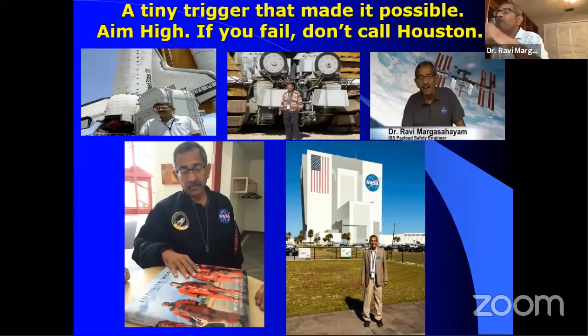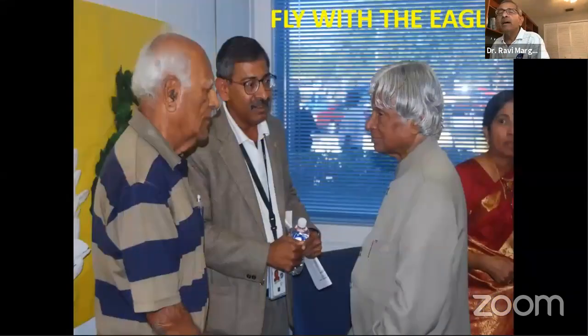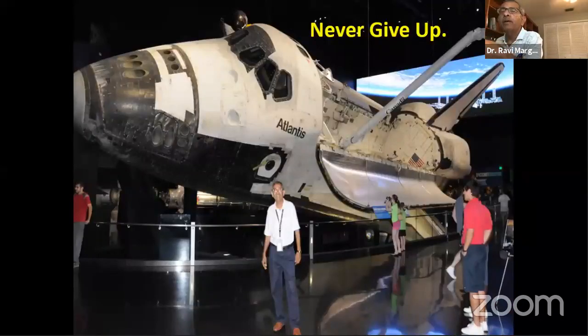You have to fly with eagles. And there are two eagles right in the picture. I'm in the center. I'm not an eagle, but on the left is my dad. On the right, everybody knows who that is, Dr. Kalam. So next slide. Whatever you do, keep going. As Winston Churchill once said, if you're going through hell, keep on going. Next slide.